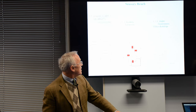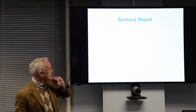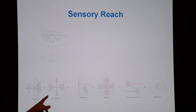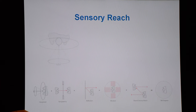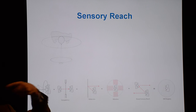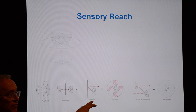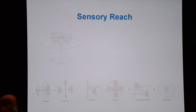So sensory reach, kind of that second category. I just call attention to the diagram of how we're thinking about sensory reach, which is to understand that world is 360 degrees, but yet you're maybe only living in that peripheral view. There's about 180 degrees that a lot of us who are hearing depend on the hearing to give us that information. So we're looking at strategies and architecture that can help give you information about what's happening behind you or around you in other rooms that you cannot hear from, but allow you to connect to those spaces. So there's transparency, reflection, vibration, and then also what we called shared sensory reach.